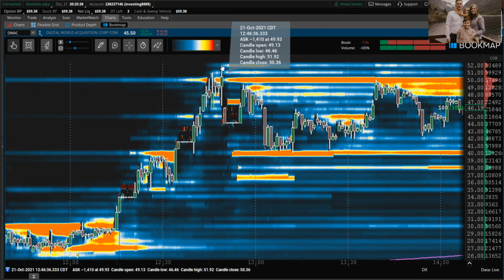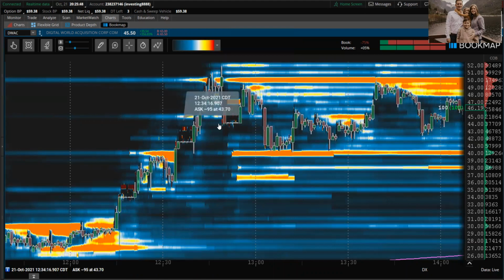You have to absorb the sellers and then have enough buyers to hold it and continue to push further. But that wasn't the case. You absorbed them, pushed you all the way back down to 46. And then from there, ends up knocking it all the way back down to 43, 44.